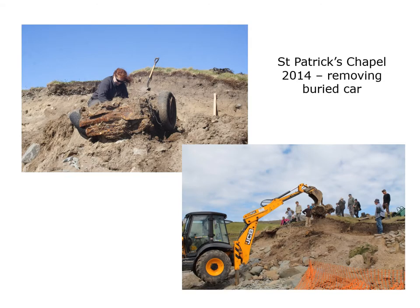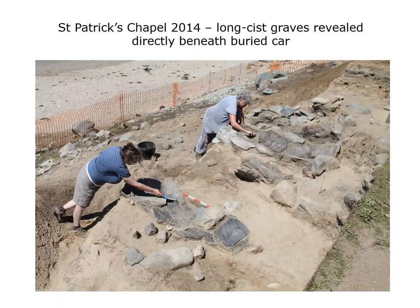So the first feature or deposit we found was a car that had been left in the backfill as revetting against the storm, which was quite a find. And this was lying directly upon cist graves. And directly, and I mean directly beneath that, were these amazing cist graves, which we talked about earlier, which were amongst the nicest we found.